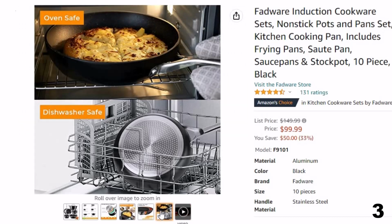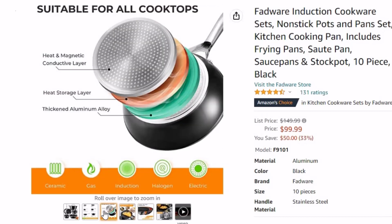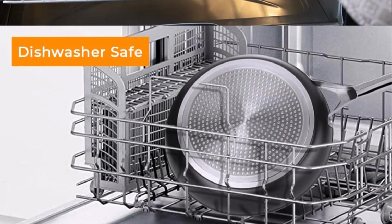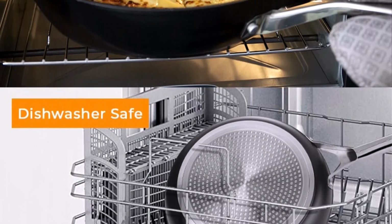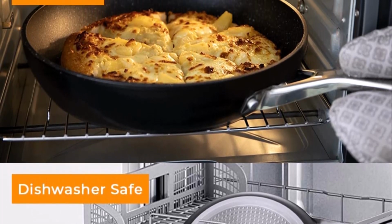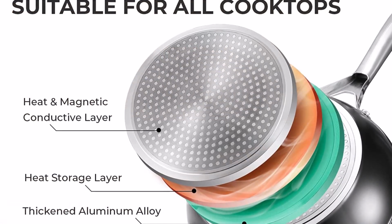Comprehensive cookware set: 8-inch frying pan, 9.5 frying pan, 6.3 inch 1.2 QT saucepan with lid, 7 inch 1.7 QT saucepan with lid, 10 inch 2.9 QT saute pan with lid, 9.5 inch 4.4 QT stockpot with lid. Great set as a surprise for one's new apartment. Quick and even heat distribution, made of extra durable forged aluminum with incredible heat conduction and scratch resistance. Enhanced non-stick coatings: 3-layer Fadware professional non-stick interior for effortless food release and easy cleanup. 100% free of PFOA, PFOS, lead, and cadmium.